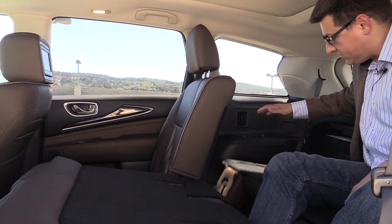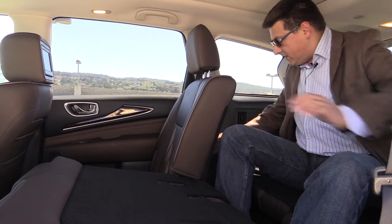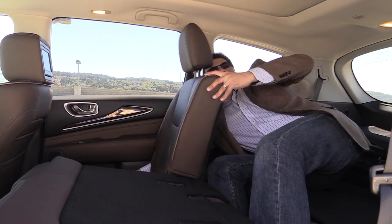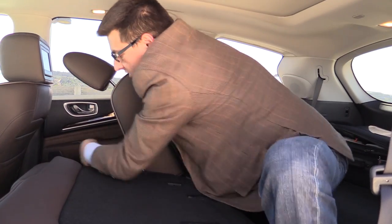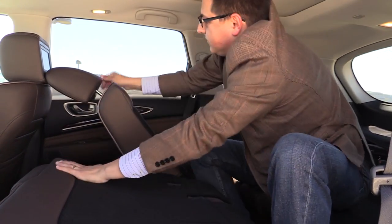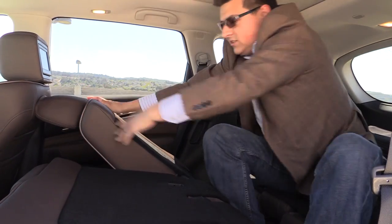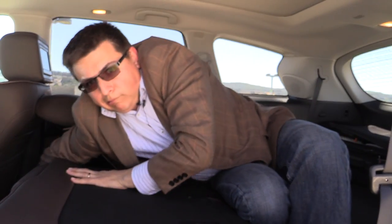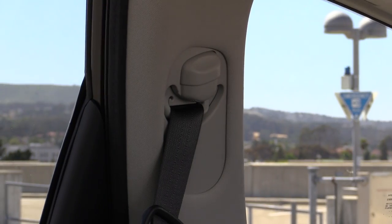Move the headrest there first, and then the seat back folds completely flat with the cargo area. And this second row also folds completely flat with the cargo area, really making it a lot easier to put large items in the QX60. If I can actually do this from the inside, sort of like an acrobatic act to do this from the third row. There we go. Let's take a quick spin around the interior.